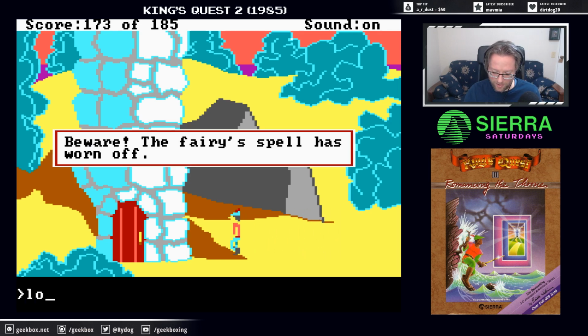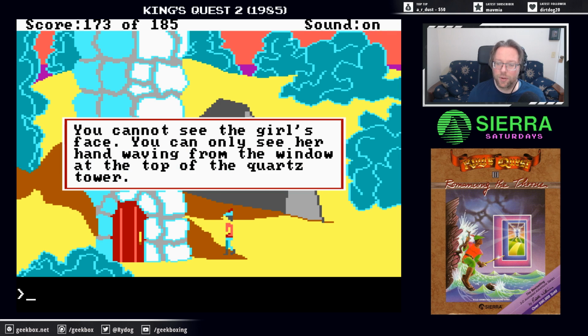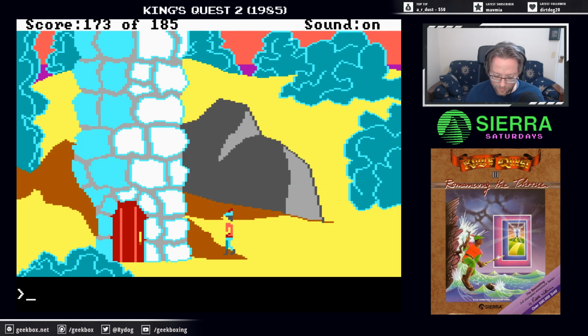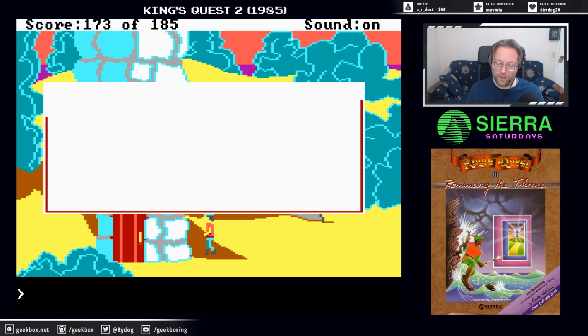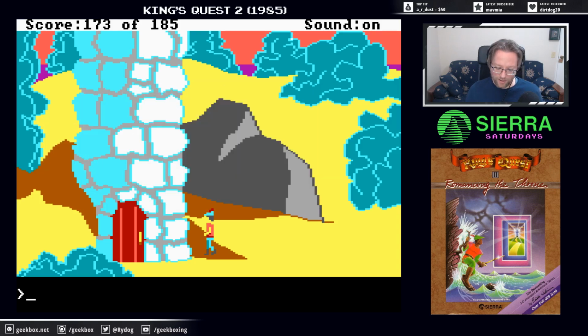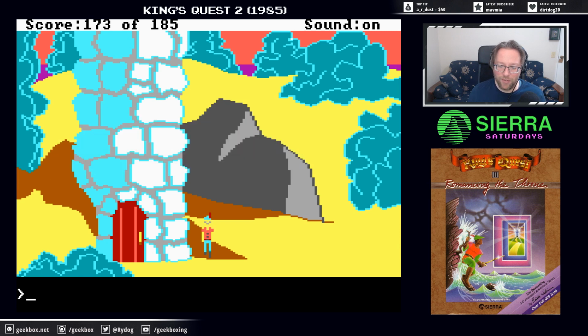So can we look at her? Oh, the fairy spell. Geez, that lasted a long time. You cannot see the girl's face. You can only see her hand waving from the window at the top of the quartz tower. Can I talk to her? The maid cannot hear you from up in the tower. How about if I climb the tower? There are no footholds or handholds in the tower walls. It would be impossible to climb it. If only I still had that magic carpet.